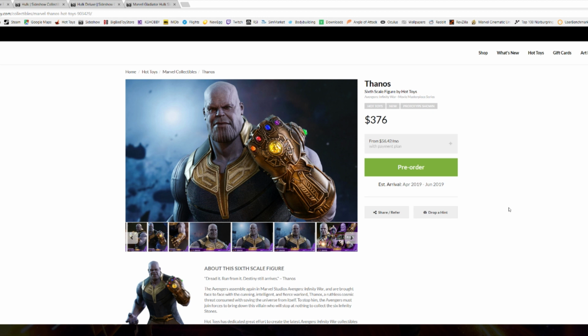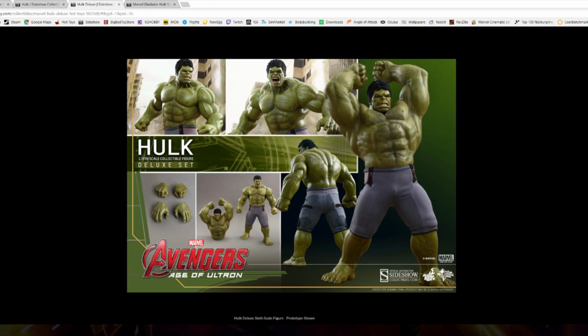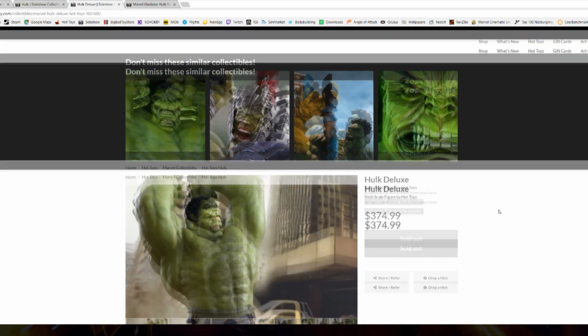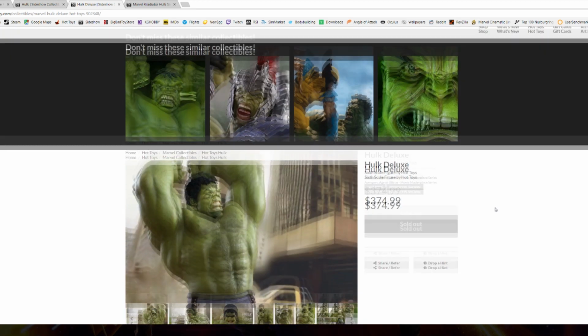I don't think it's cheap. I don't think it's fair. But I think this price goes with everything Hot Toys has been doing so far. And we're talking about, for example, in this case, this figure came out in 2015, 3 years ago, and the price has been increasing for everything.